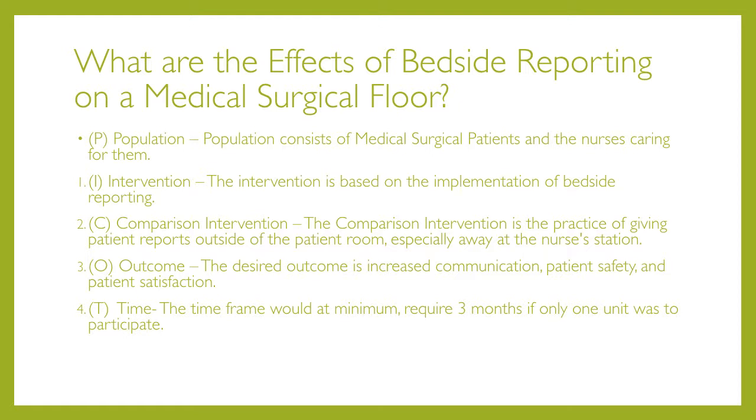The outcome that we desire is increased communication, patient safety, and patient satisfaction. We're always looking for quality improvement, and all of those things add to that. And of course, if in a study, we would have wanted a time frame around 3 months. If only one unit was to participate, this would allow adequate time for different demographics to come through, different nurses to also work and sift through different shifts. It would also depend on nurse-to-patient ratios as well as how many beds were in the hospital. So that time is just a hypothetical time frame we would use.